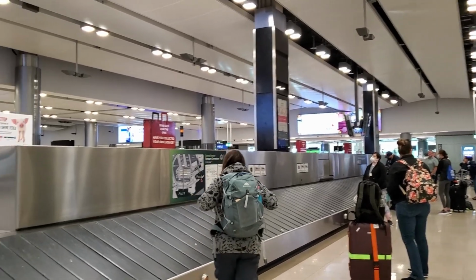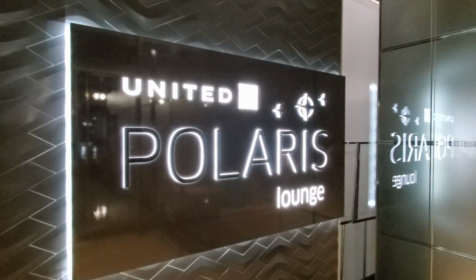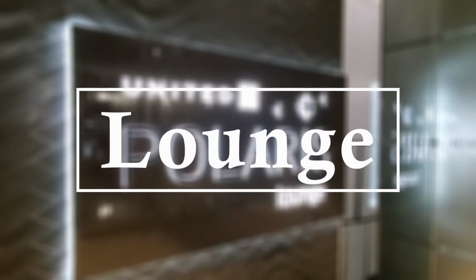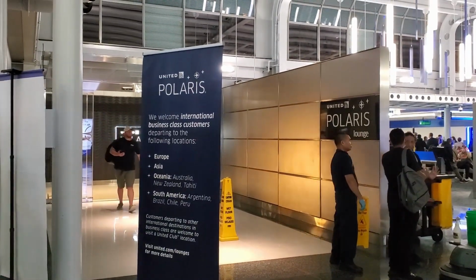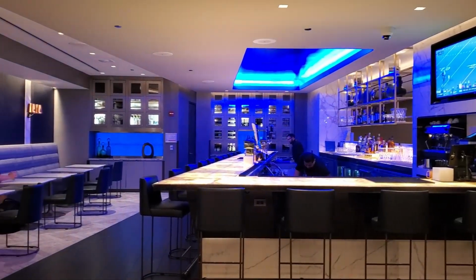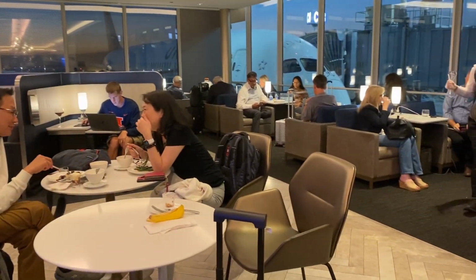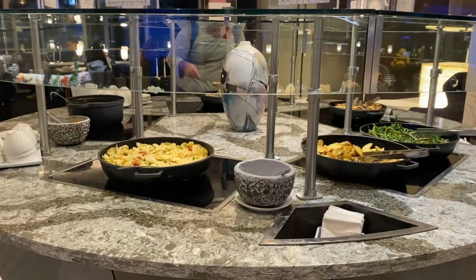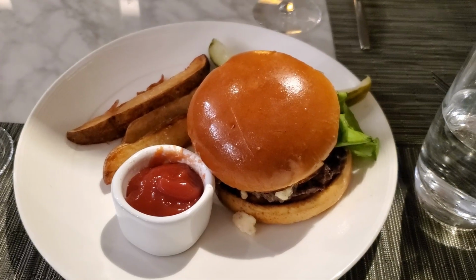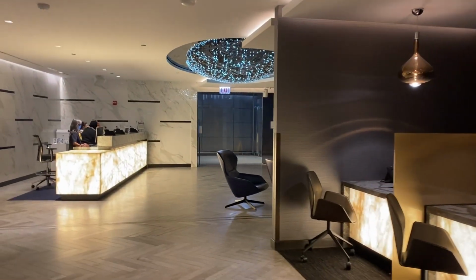As we wait for our luggage, let's reflect on what we thought of this flight. First, let's take a moment to reflect on the lounge experience. The United Polaris Lounge is by far one of the best lounges that we've ever been in, even surpassing British Airways lounges. The space is light and airy, there's plenty of seating all around, there's great Wi-Fi, a great bar, plenty of food at the buffet, and even an a la carte dining experience with a waitstaff. You really feel like you're someone special when you're in this lounge, and it's great for business class passengers. We definitely rate this lounge a 5 out of 5.